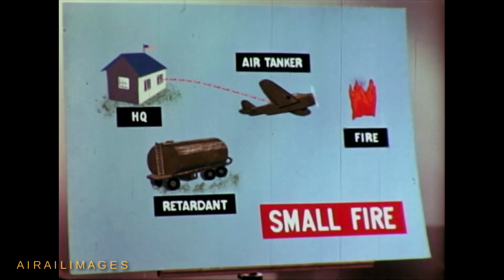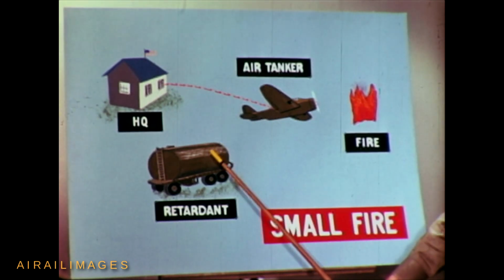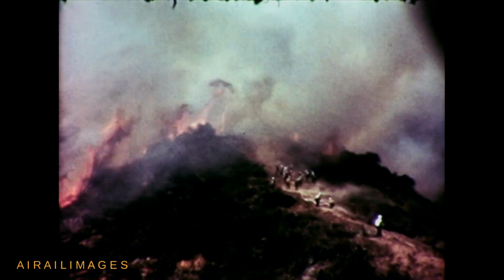The fundamental principles of air tanker attacks are always the same. There's the fire, the aircraft, the retardant, plus the essential ingredient, management. Initial orders are given through operational channels, a dispatcher's office, a ranger station, or a supervisor's headquarters. Now then, if the fire becomes troublesome, additional personnel and equipment are needed. For example, in severe fire weather, the fire may become too hot, and ground crews may be forced back temporarily.